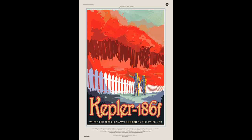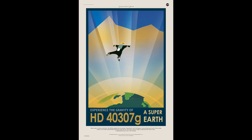So NASA made some travel posters to help us think about exoplanets, because we can't yet go there. This one says Kepler 186f, where the grass is always redder on the other side. Experience the gravity of HD 40307g, a super Earth. This is imagining an exoplanet, this particular one, that is more massive than Earth, that has a higher surface gravity. So if we could go to that planet, we would have a lot of trouble walking around.